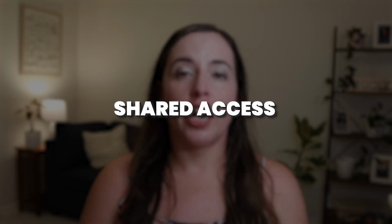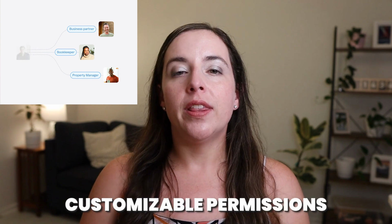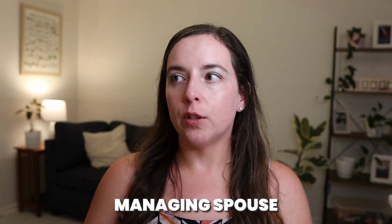Another great feature is shared access and permissions. So if you are working with team members, you can give a team member or a bookkeeper access with customizable permissions. This is great because personally, I have someone help with my taxes so they can get in there and see everything they need. It's great for anyone who's growing or managing with a partner as well. If you're managing with a spouse or a business partner, you can have access given to that person with your permissions set.